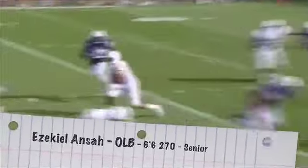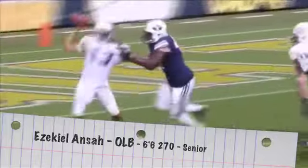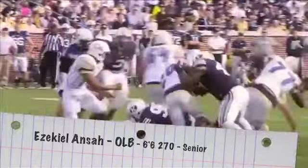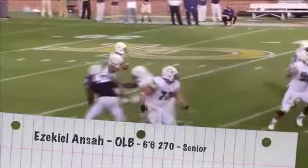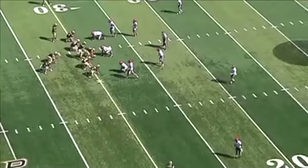Scouts will have a close eye on Ezekiel Ansah, outside linebacker, 6'6", 270, and the scary part about this young man is that he is still learning how to play the game. Very raw prospect, but has tremendous upside. I know people hate that word upside, but this guy oozes it and is a very talented ball player.